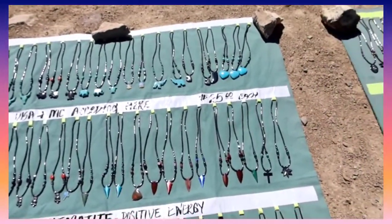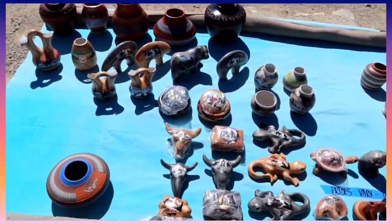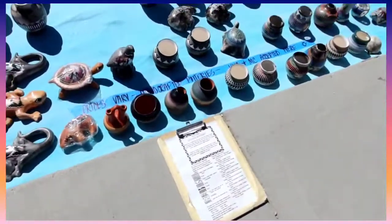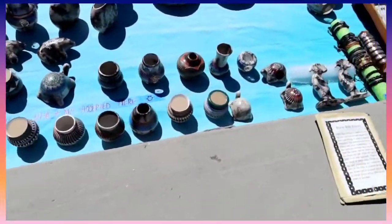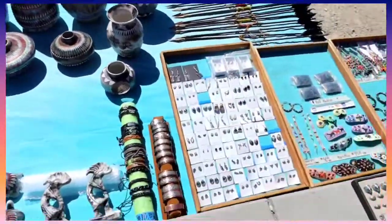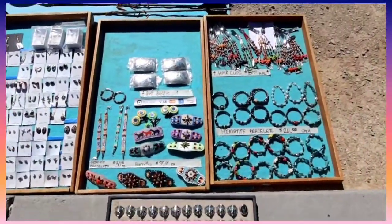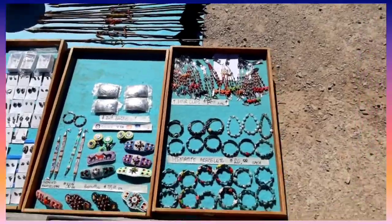Look at the blue heart. Beautiful. I like that one there. It's nice. Yeah, it's really cute. Hello. Hi. Morning. These are hair clips.